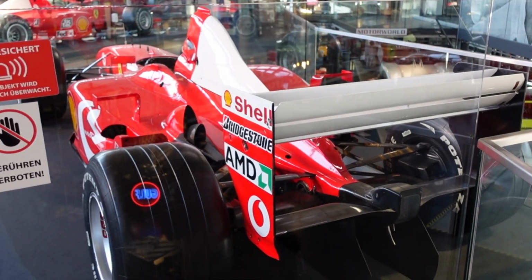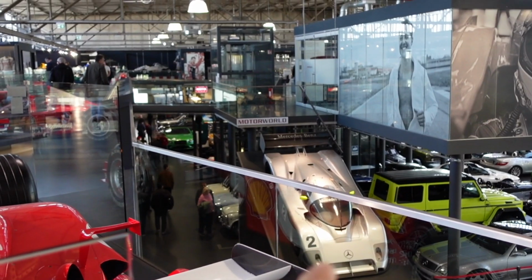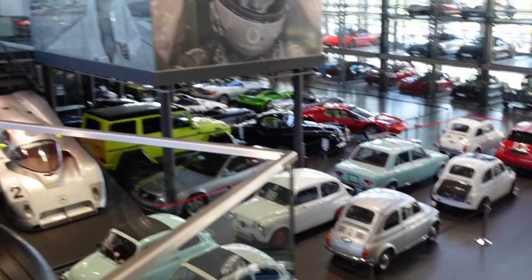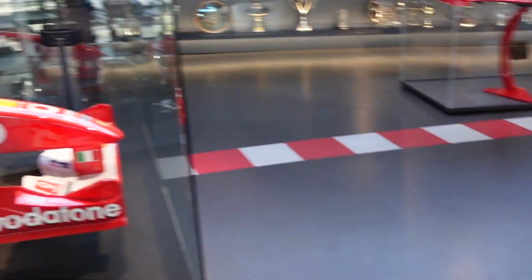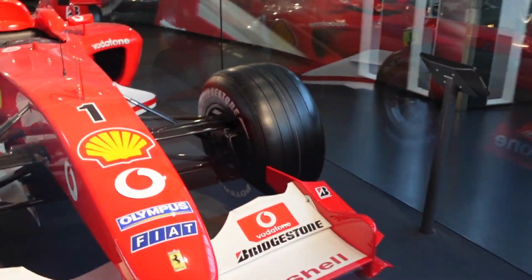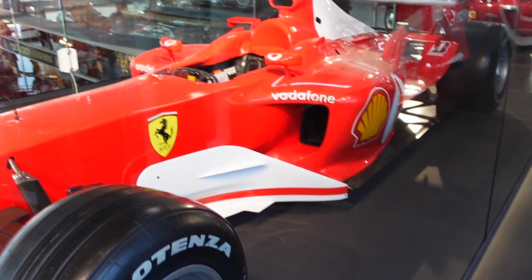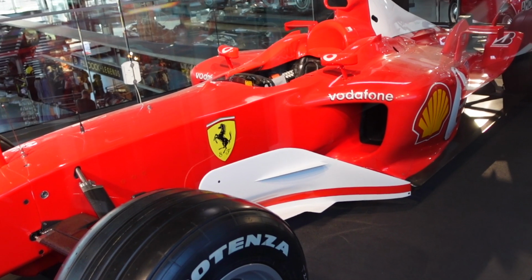Yeah, really cool. And there is a sort of the more cars Schumacher actually raced in. We saw while I was taking you through here the Motorworld museum. And here another one. I think this should be the 2003 car then. Yeah, 2003, the F2003-GA they call it.